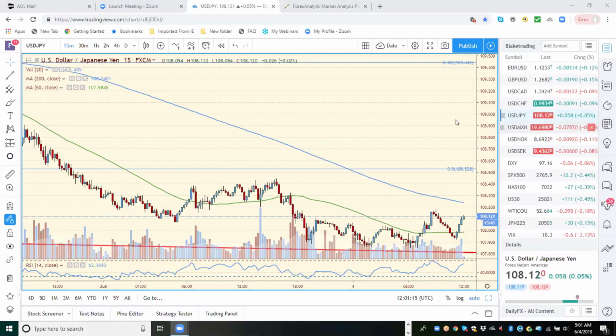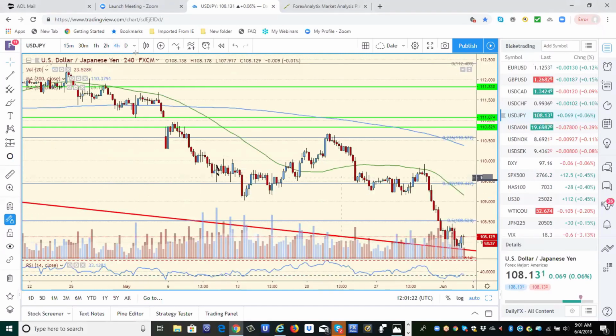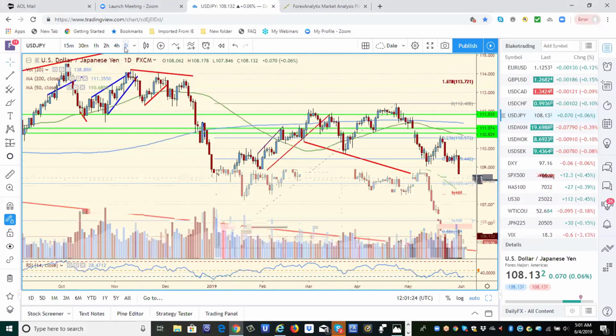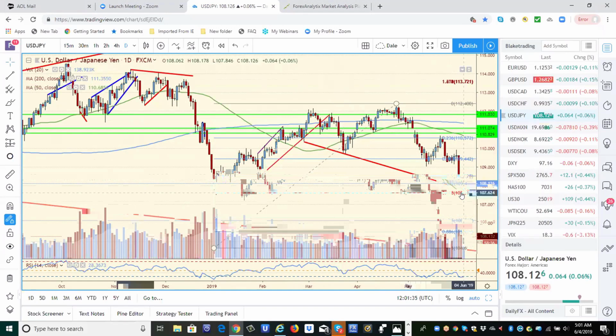So I've been waiting for this line. In fact, I've been bearish yen for a while. And here we are. Here's a daily. This red line's been drawn, I don't know, probably back in here. I don't even know what you call it, a speed line. I always experimented with speed lines, and then talked about the confluence around 61.8 down here.